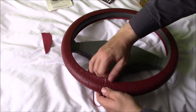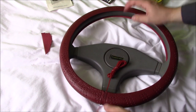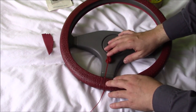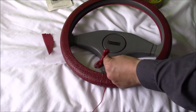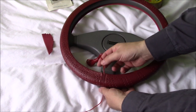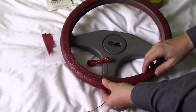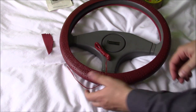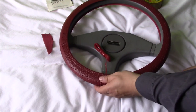Now, it's important when you do these that your bonded-in cord on here, some of them don't have a bonded-in cord, some of them it is separate, but this one's a bonded-in one, but put that to the bottom of the steering wheel so it's aligned with your bottom spoke, because that's the bit of the wheel you're less likely to be handling when you're driving.